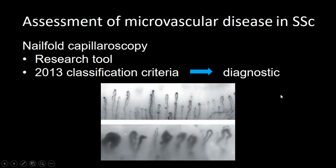So at the moment, the gold standard for looking at these capillaries is a technique called nail fold capillaroscopy. Until quite recently, it was a research tool. It's now used as part of the diagnostic criteria. And that's because if you look at this top image, this is an example of healthy control capillaries. You can see they're quite neat and they're straight and they're relatively narrow. At the same magnification, a patient with systemic sclerosis might present with these very wide and lower density capillaries.